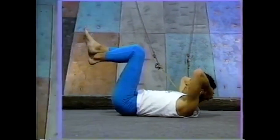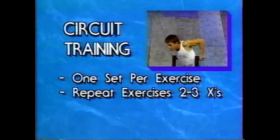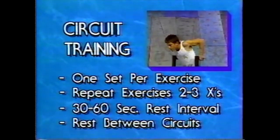For variation, you can also organize your workout routine into circuit routines. A circuit routine is when you perform one set of each exercise until you have completed all exercises. Then repeat the exercises 2 to 3 times. Your rest interval should be about 30 to 60 seconds between each exercise. Then rest a few minutes between circuits.